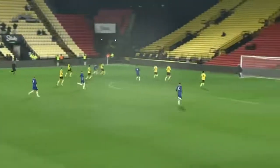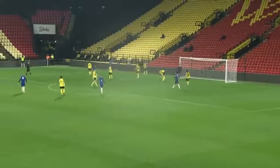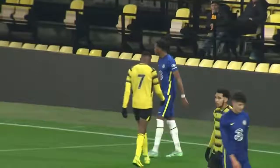Mothersill carrying the ball so gracefully once more. Can he find a delivery? They have to settle for a corner. Good passage of play from both sides there.